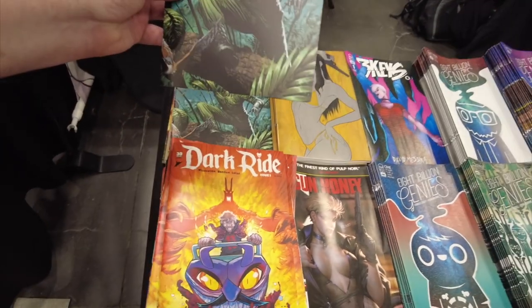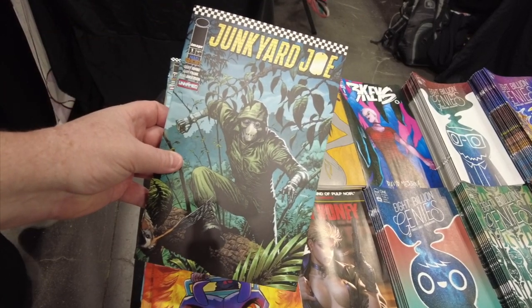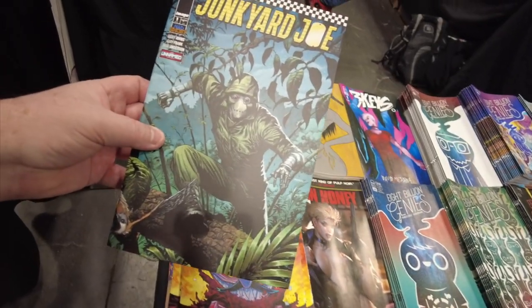Looks like Junkyard Joe. And this is a new Geoff Johns book, an indie. And it might be in the Geiger universe. I think it's in the Geiger universe. This book is going to be banging.